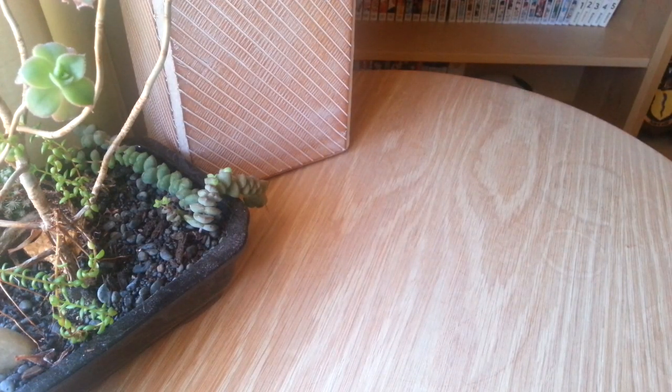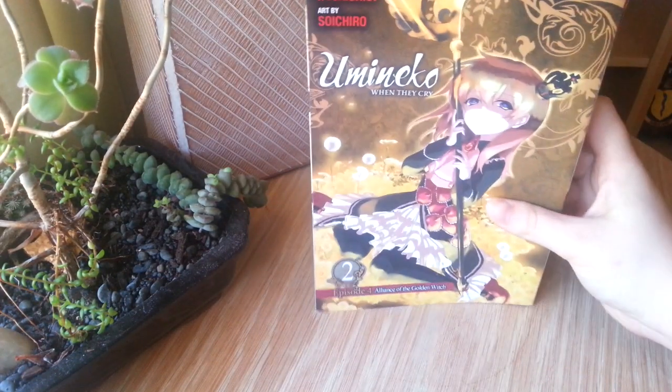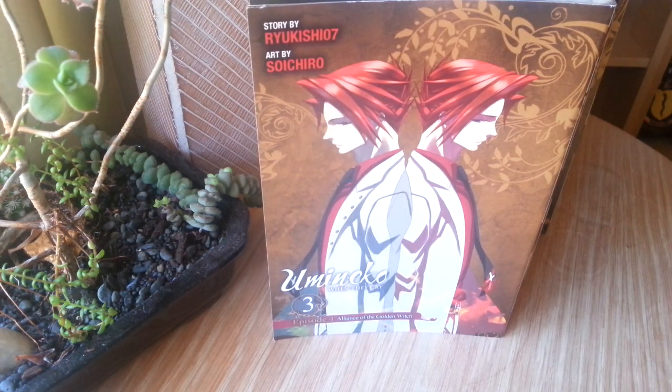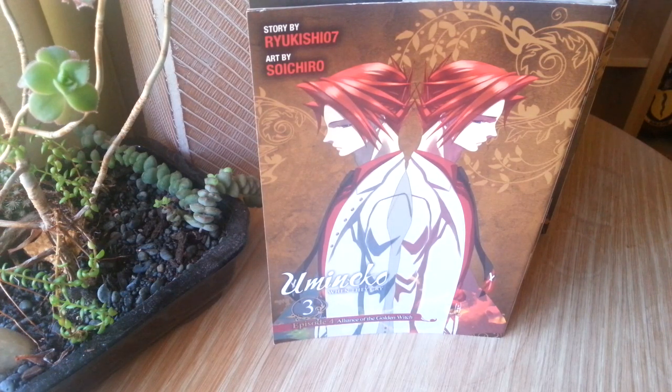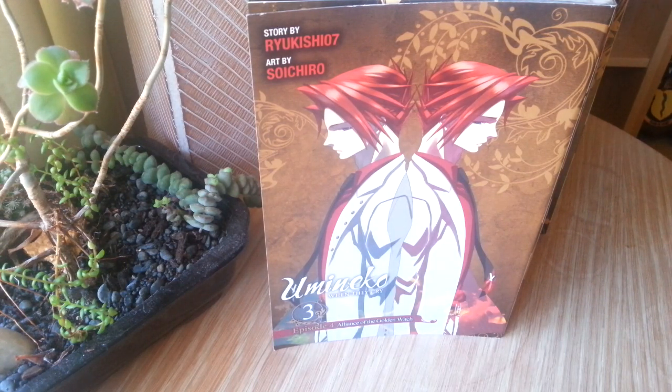And then we have volume 1, volume 2, and volume 3 of Alliance of the Golden Witch, which is the 4th story arc, and it's the last question arc. If you know Higurashi When They Cry, this is kind of like a sister series, but Higurashi has 4 question arcs and then 4 answer arcs, roughly. And then Umineko has the same. It has 4 question arcs and then 4 answer arcs.